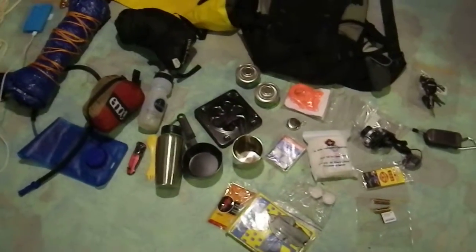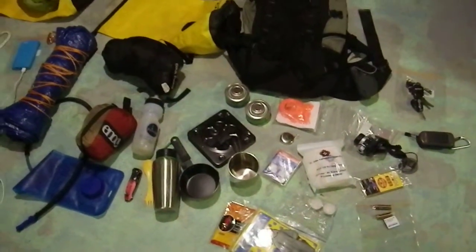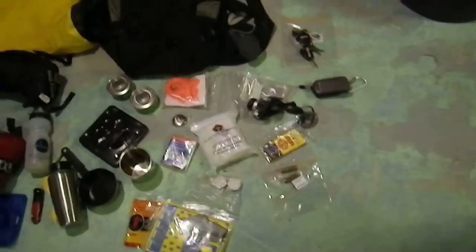Okay, so here's a quick rundown of my gear that I have to pick from. Some of this won't be coming. I will only be taking one pack and one fuel canister. We're going to start from the right and work our way over.